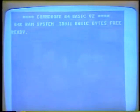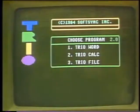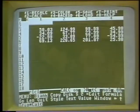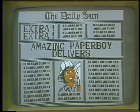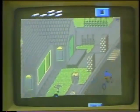The 64K limit of the Commodore seems primitive in these days of 1 megabyte personal computers, but the good old C64 can hold its own running spreadsheets, databases, and word processors. And for the kid in you, the Commodore 64 has always been a great game machine with color and sound.